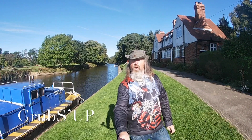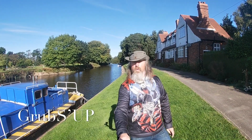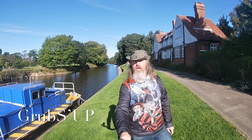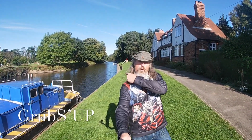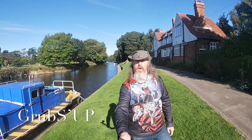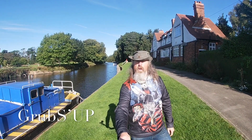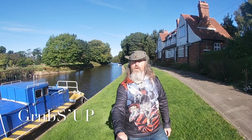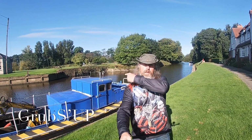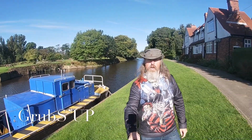Today we are at Naburn Lock again, which I've been to in the past, and we're going to travel up to York today, which is 6 miles up the River Ouse, that way behind me. And the noise that you might be able to hear in the background is the actual weir, which is on the other side of that island, behind me again. So that's probably the noise that you might hear.